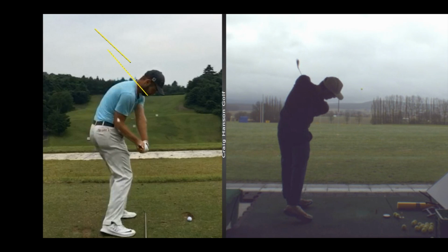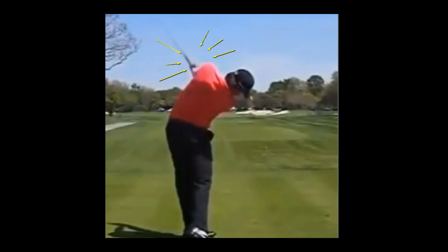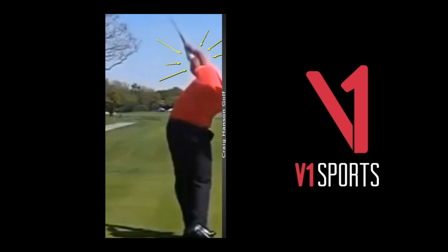Now, what we do through the ball, and this is what we were talking about with these incredible positions of the world's best. Isn't it remarkable? One side of the swing does belong to the other. And this is just something I want you guys to experiment with.